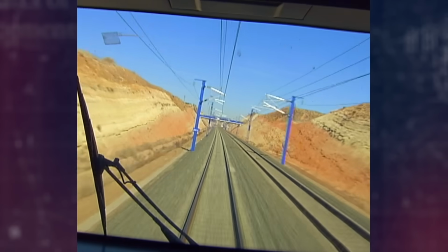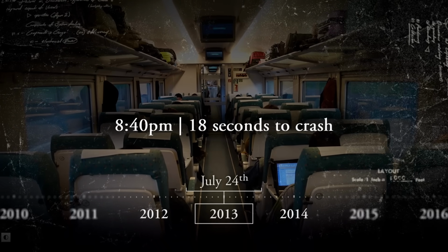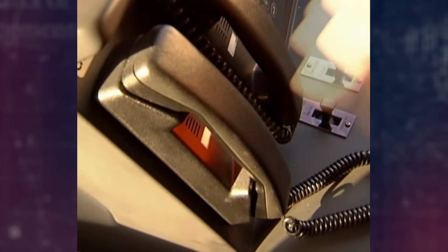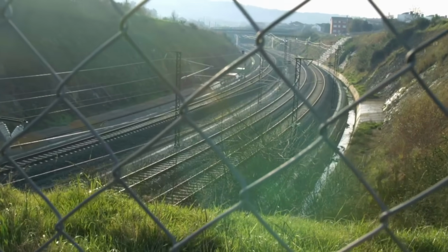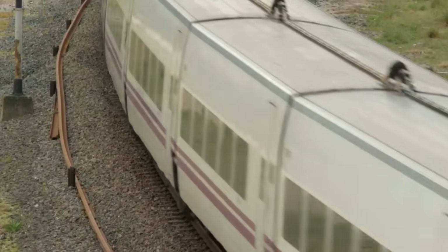The train heads down a short slope, picking up speed. The train approaches the final tunnel before reaching Santiago. After spending over a minute on the phone, the driver hangs up. The train exits the last tunnel and speeds past the final warning sign of the approaching corner. The driver suddenly realizes exactly where he is on the track, just a few hundred meters away from the corner. He throws down his phone and slams on the emergency brakes. But it's too late.